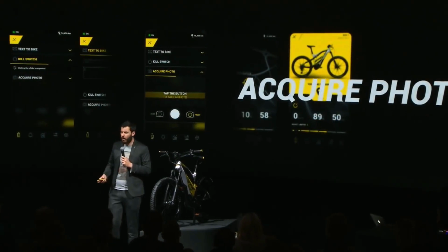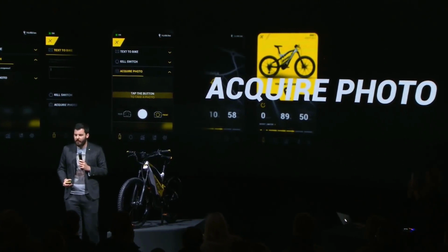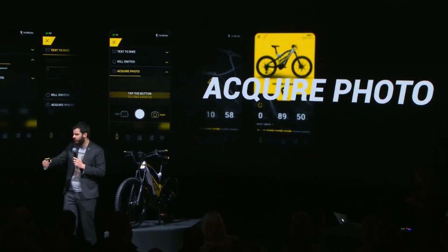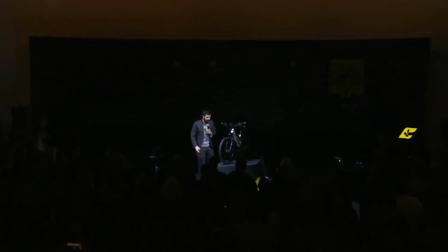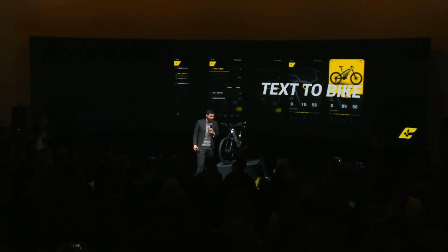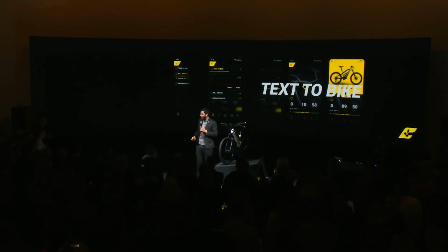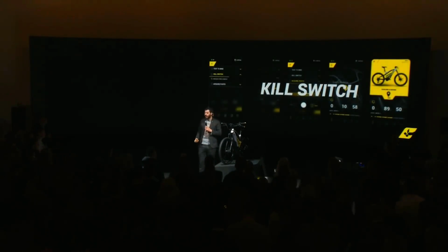So then you want to check what's going on, who is touching my bike. You push acquire photo and you see what the bike sees in the front and in the rear. So you can see if somebody is fooling around with your bike. Then you can send a text to the bike, like, you know, remove your fingers from my bike or I'll kill you. If the bike is moving, you see its location. If somebody wants to steal it, you can kill the bike, kill switch, and then the bike is dead until you come with your phone and connect to it. So that's a cool feature.